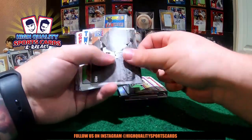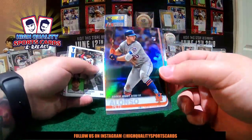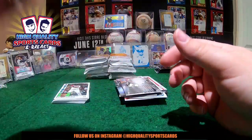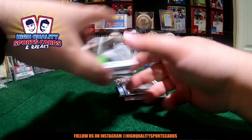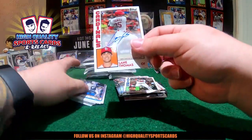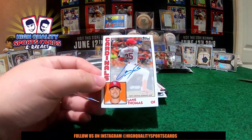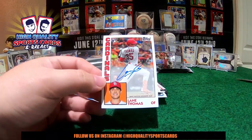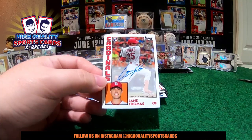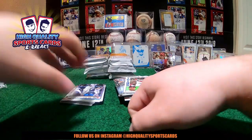And here we got the Beatle. It is Greatest Moment, Willie Mays. Pete Alonso, nice. Rainbow Foil Rookie Debut. Beautiful piece right here for Brian, buddy. There you go. Nice one for the New York Mets. Beautiful one for you, buddy. And we got Nelson Cruz, 1984. And Lane Thomas, Cardinals. Piece for J. Mars, 76, my friend. There you go. You got the auto on the last box. There you go, my friend. Congratulations. On card auto for you. You got the number 3.